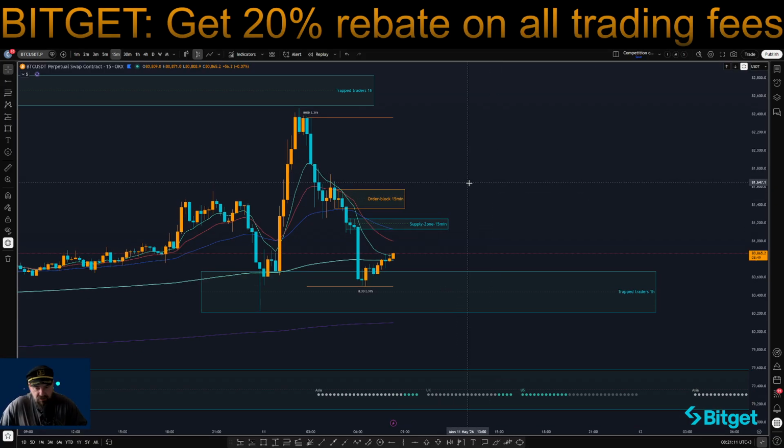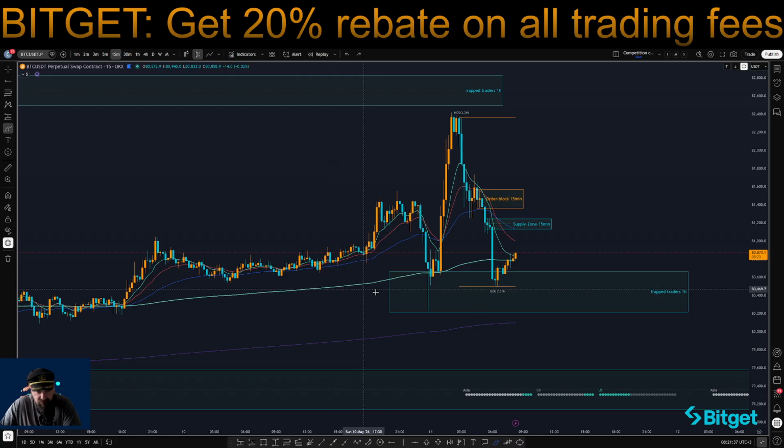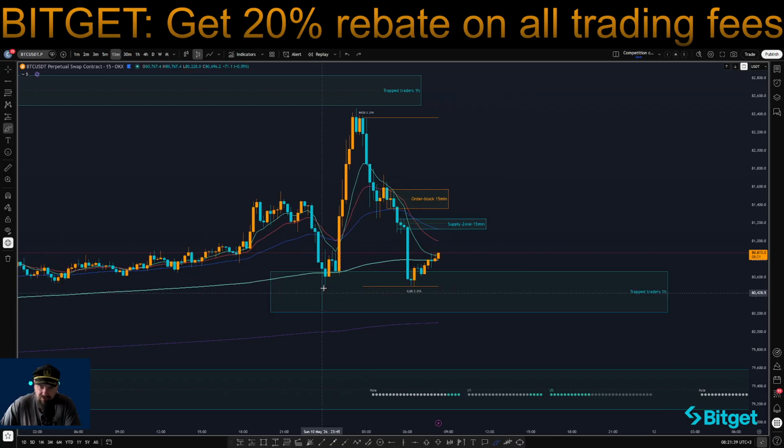Do I have a long entry? The only long entry I would be looking for is like this. It comes back, retests, creates another higher low at the EMAs. We can see the 2, 55 EMA. So I'll be looking at how it comes back, retests, bounces off, creates another higher low, and then goes. That means they don't want to release these traders. They have enough liquidity collected already, and they just want to push up higher.